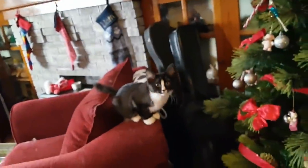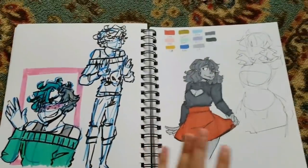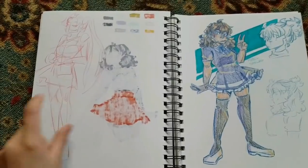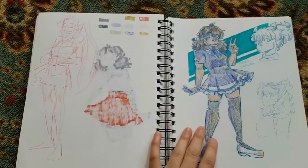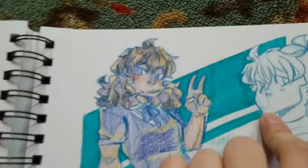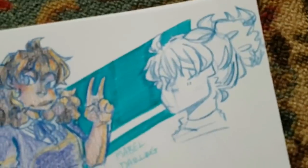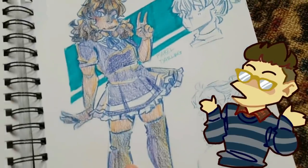Don't you copy him. Some Andy sketches, I drew that when I was at the airport, so that's fun. And then this I drew when I was in New York, a rough sketch of Rory. And then this is also another sketch that was in that update video. Look how cute Mabel looks with a ponytail. I would die for her. I think you'd die for all of your OCs.